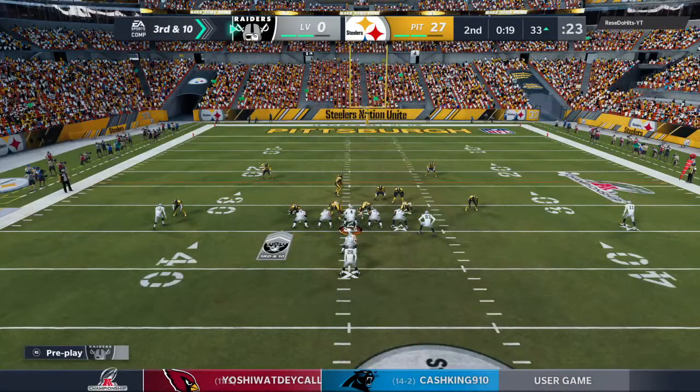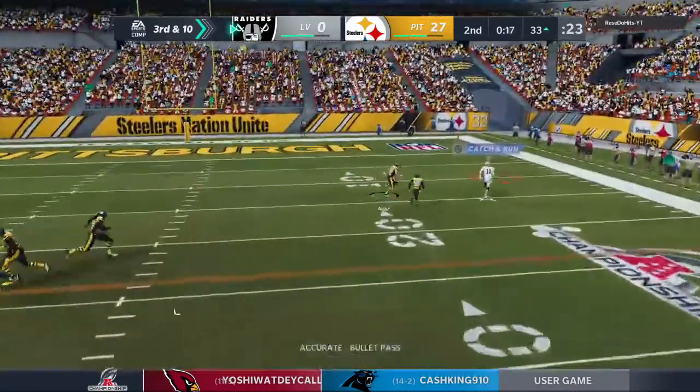Is that really? You're not going to adjust? Throwing his Carr on 3rd down.